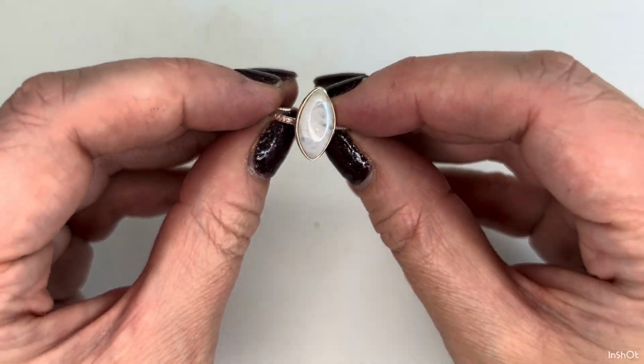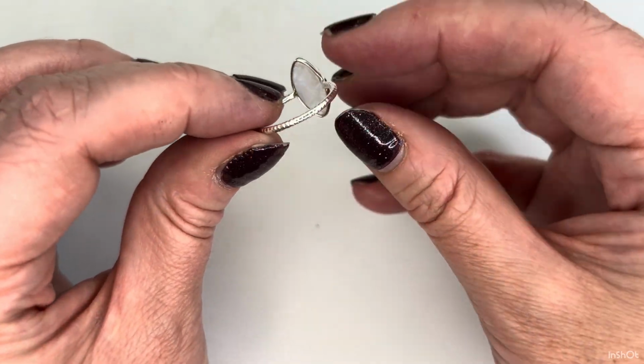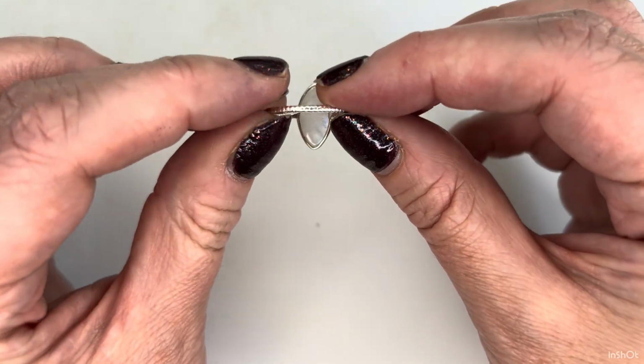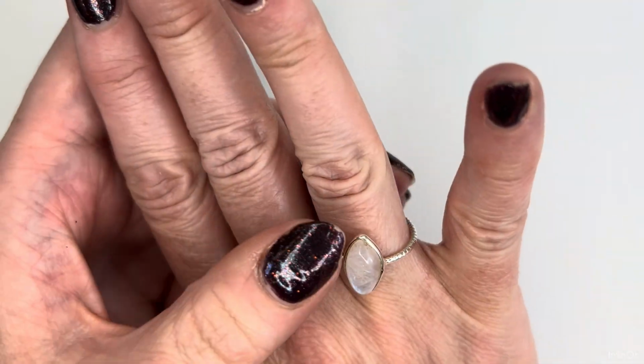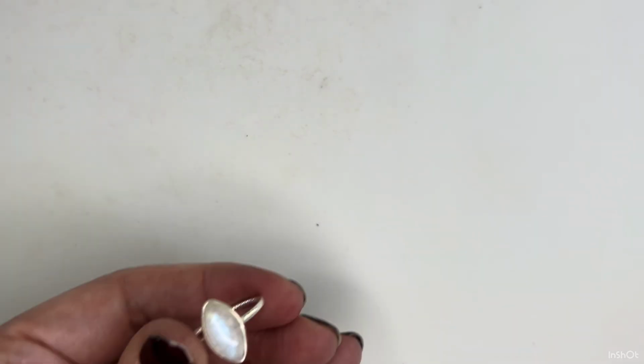And I've got another moonstone ring, similar to the other one. It's got a nice large size moonstone there with a thin textured band, open back, and a beautiful flash. On that one, we'll do 25. And it is coming in at a 7 1/4 on that ring. Really pretty.